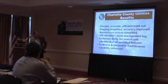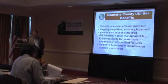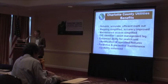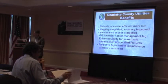They have now a reliable, accurate, efficient way to mark out their facilities. The mapping simplified and the accuracy is improved. Maintenance access is simplified. They have some way to tie this to a GIS tag. Matter of fact, after this, they started putting them on all their meters. Enhanced ability for search and identification of specific features, because now they have an asset tag on their GIS.